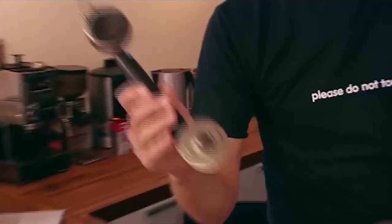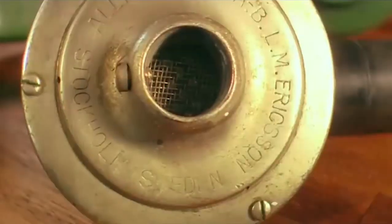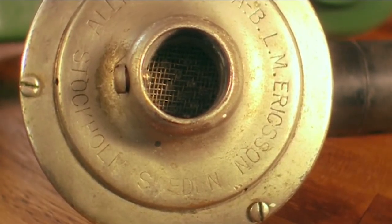Look at these great big flappers. Yeah, I mean, this actually feels really comfortable. This is an Ericsson thing from probably the 20s, I think. It's an Ericsson? Yeah, that's an Ericsson. Fantastic. Ericsson there, Stockholm, Sweden.